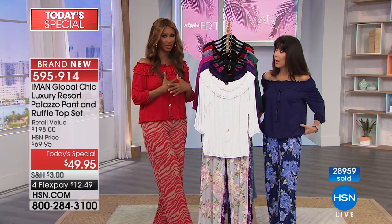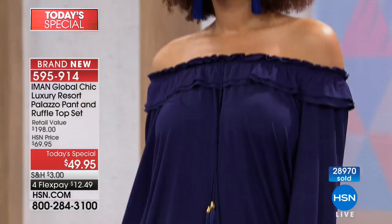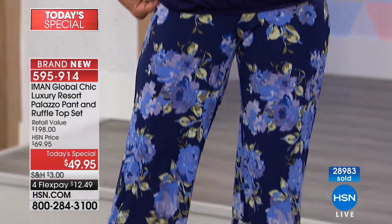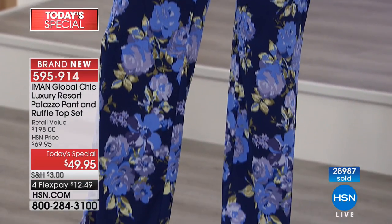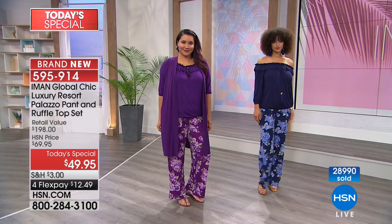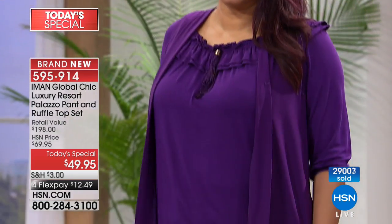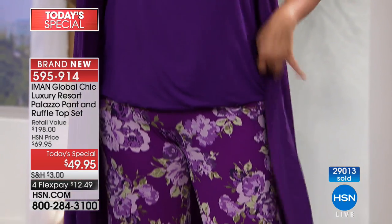We need that in the spring, summer. Oh yeah, how it doesn't wrinkle on you so you don't look like a mess in the heat. Right, how it travels well, how it's machine washable, how versatile the top is, how it looks good on you, how it'll make you feel beautiful. There is nothing I can say about this that is not the ultimate outfit to have for the spring, summer.